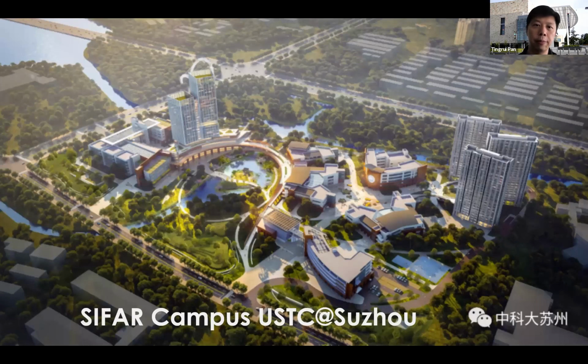I worked at UC Davis for 15 years, and I recently moved my lab from the east of the Pacific Ocean to the west of the Pacific Ocean, to Suzhou. It's pretty symmetric to California, across the ocean. And this is a new campus we're building in Suzhou.